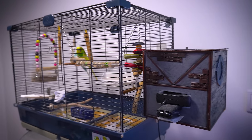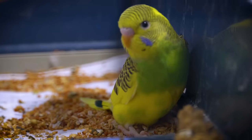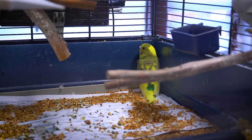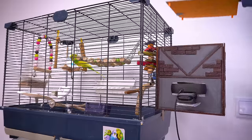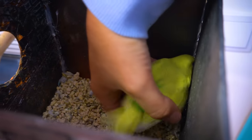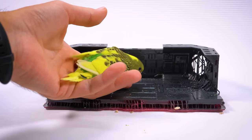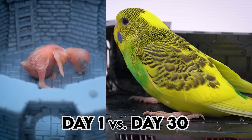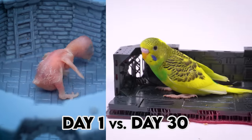Finally, on day 30, my first hatched baby budgie ventured out of the nest. This signifies that they are now ready to live independently. As for my second budgie, today marks 28 days since hatching. The next stages involve molting and cere color change. Let's compare day 1 to day 30 to observe these developments.